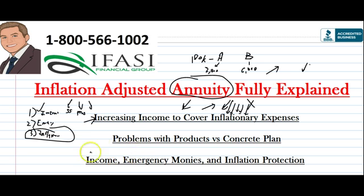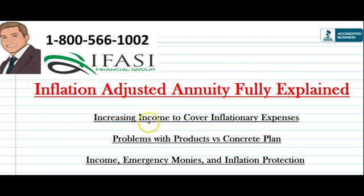So as we get to the first bullet point, or I guess the second bullet point, it says problems with the products. What exactly do I mean by that? Well, you have hundreds of different types of annuity contracts out there, and now you have very few of them. They have something known as inflationary riders that are attached to these plans. And there's a lot of smoke and mirrors.